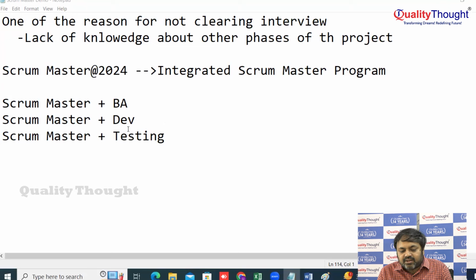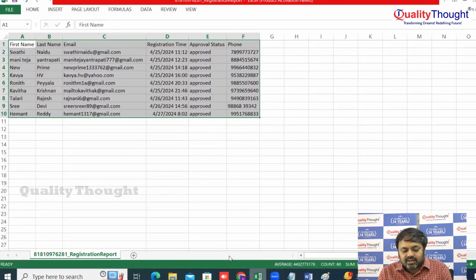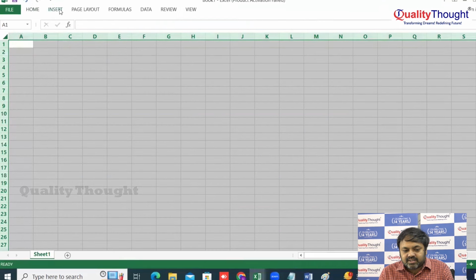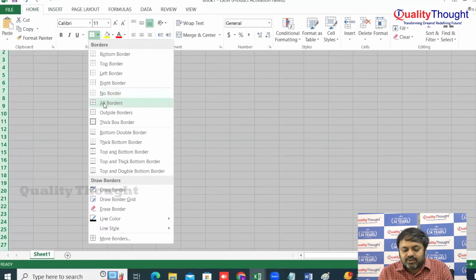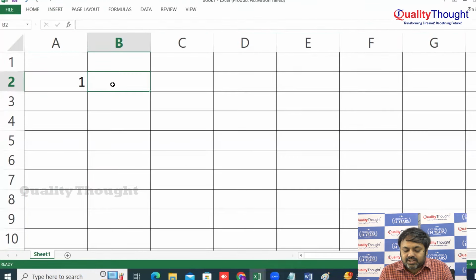In Quality Thought, the very first point: how is the Quality Thought program different from other Scrum Master programs? I'll tell you at least 5 points. The very first point is that in Quality Thought, the Scrum Master program is an integrated Scrum Master program.